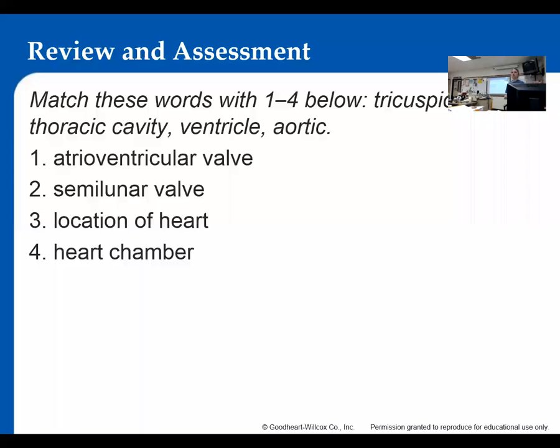And it's just like a machine. I mean, your heart works like a machine. It pumps, it uses pressure to push open valves that need to be open and close other ones that don't, and so forth.